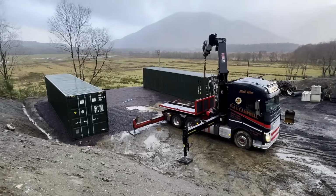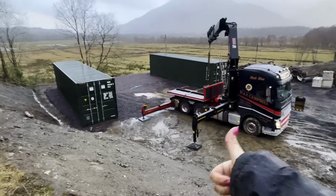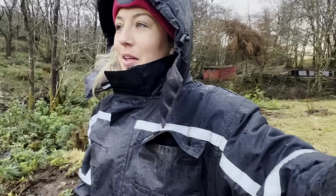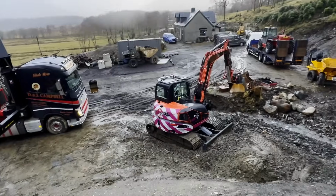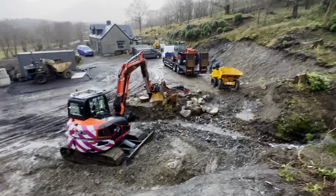There we are, 2 in place, 10 metres in front, 10 metres at the back, both level. Panic finally over. Oh my god. Now we've got so much more yard at the front, now that the containers have been moved from there. This will be getting piped eventually up to here as well. We just keep expanding it by the day.